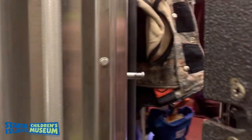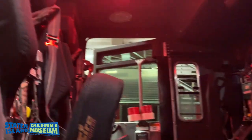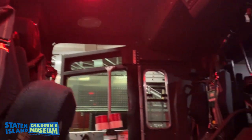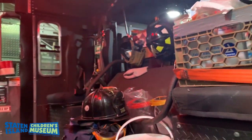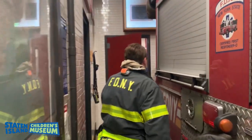This is where the firefighters sit. Their tanks and masks are on the back of their seats so they can put them on while riding to the fire. These help them breathe. Their helmets are there for when they get off the truck. This is also where tools like wrenches are stored to open the hydrant and control water flow.